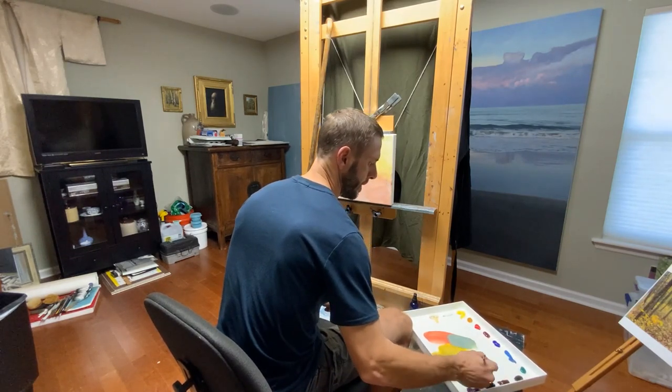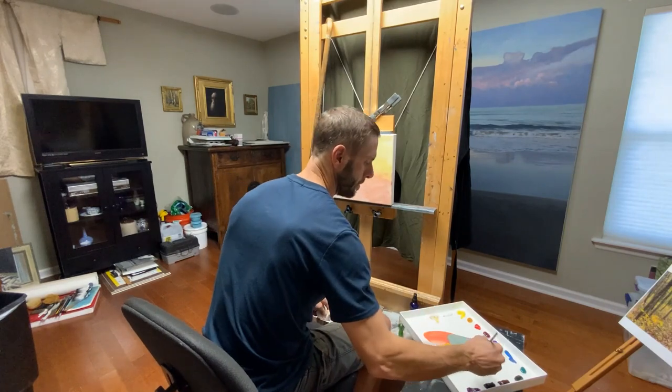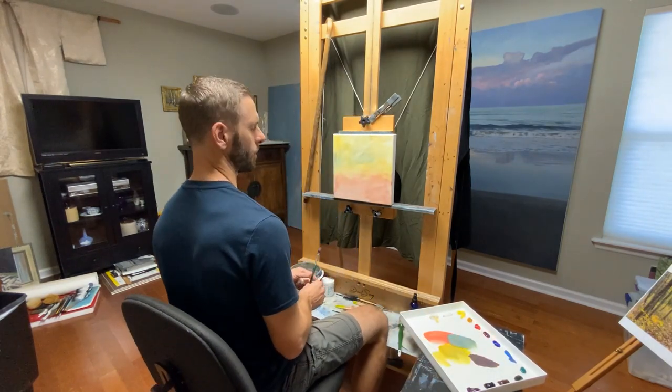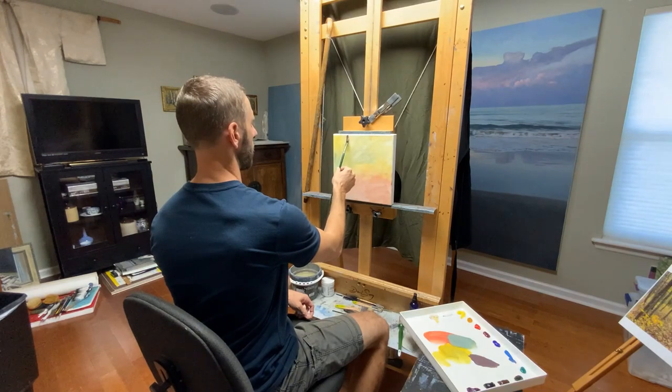Color mixtures, they become very instinctive. It's hard to know sometimes what you're grabbing. It's more thinking about warming and cooling things than specific color. So I want a nice dominant tree coming right down here.